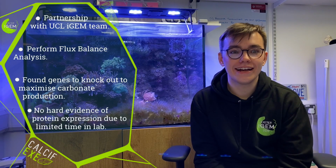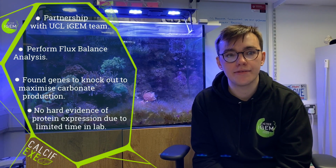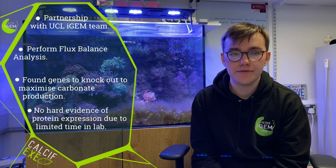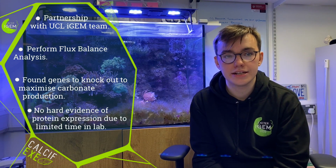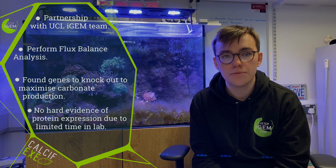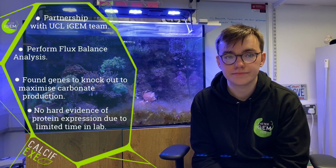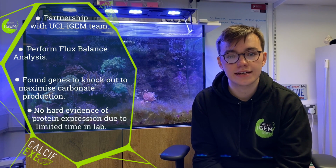An integral part of our project has been our collaboration with our iGEM partnership team from UCL. Together we were able to perform flux balance analysis so that we could gain more information on our enzymatic and metabolic pathways. The result of this fruitful collaboration, with consistent weekly meetings, was obtaining vital information on genes we could knock out in Bacillus subtilis to maximise the carbonate production within the process. The data acquired has led to critical insights into the synthetic biology of our project and will prove incredibly useful for any future research into CalcifEXE technology.